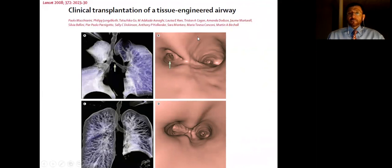This is from Macchiarini's group; he was in Stockholm at the time. This was a young woman who had had TB and intubation, had a subglottic stenosis and a left main stem stenosis. The subglottic stenosis was resected surgically, much like I showed you earlier. But this one you can't really resect that easily. They stented it for a while, and then she rejected the stent and had some issues. So they did a transplant for her. They were able to get a tissue engineered airway that they replaced this with.